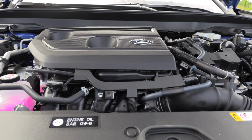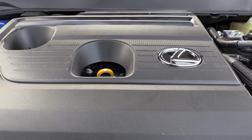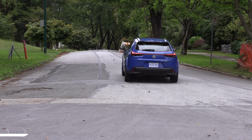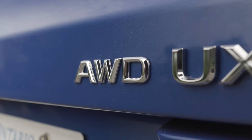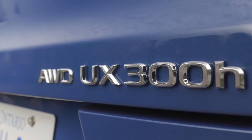Right now, we're going to get into what's under the hood of this thing. A 2-liter 4-cylinder with Lexus Hybrid Drive. It's matched to an e-CVT and gets a combined 196 horsepower. Standard all-wheel drive in Canada, front-wheel drive and all-wheel drive options are available in the US.